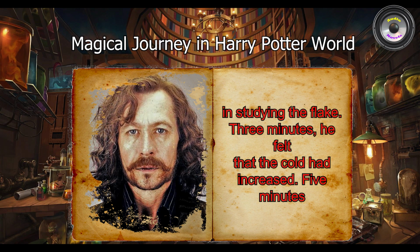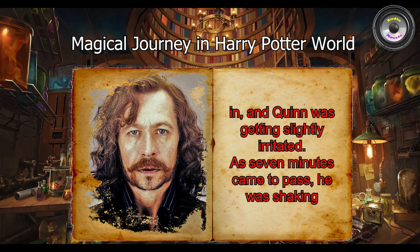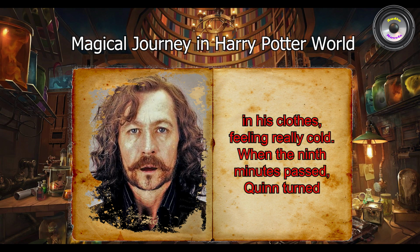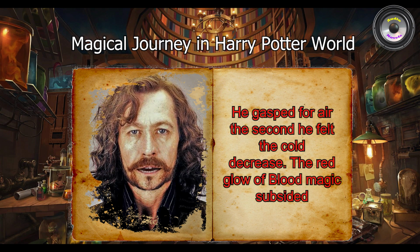At 3 minutes, he felt that the cold had increased. 5 minutes in, and Quinn was getting slightly irritated. As 7 minutes came to pass, he was shaking in his clothes, feeling really cold. When the 9th minute passed, Quinn turned away from the snowflake and rushed back up the stairs, running away from the cold. He gasped for air the second he felt the cold decrease.